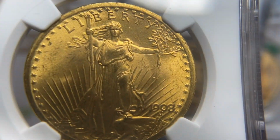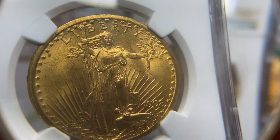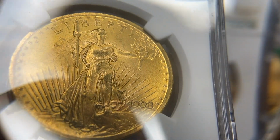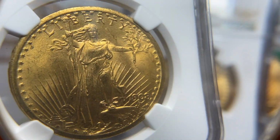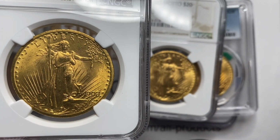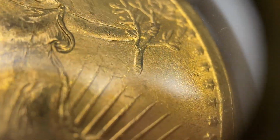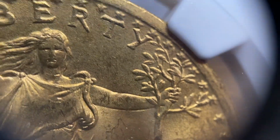So this coin has a few more contact marks that are obvious. On any coin, you can have a lot of contact marks that will be hidden in the design elements. And so when you look at coins and you see contact marks, it's a little misleading when you use a 10 power loupe like this, because all of a sudden everything becomes a contact mark. So you've got to be careful.